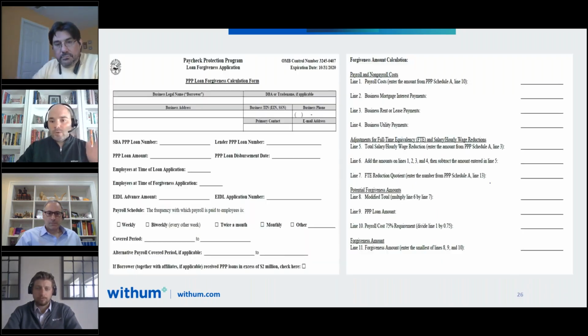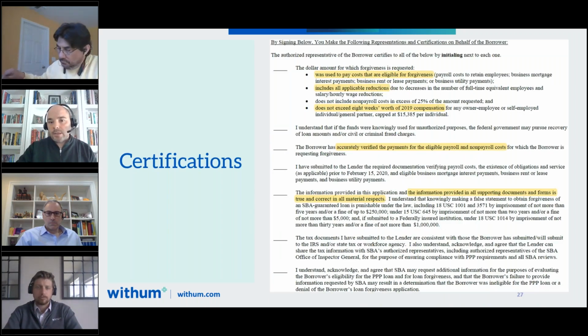So the last piece, we put into the presentation the application itself in case there's anything you want to reference or look at. The one thing I would say you might want to spend a minute looking at is the certifications. They haven't changed substantially from things that we had seen on the front end of this when you were applying for the loan. But I think what's just important is remembering what you're certifying to, and there are, in theory, risks of criminal action if you do not act in good faith, or you intentionally, quote unquote, defraud the SBA in some way, shape, or form.